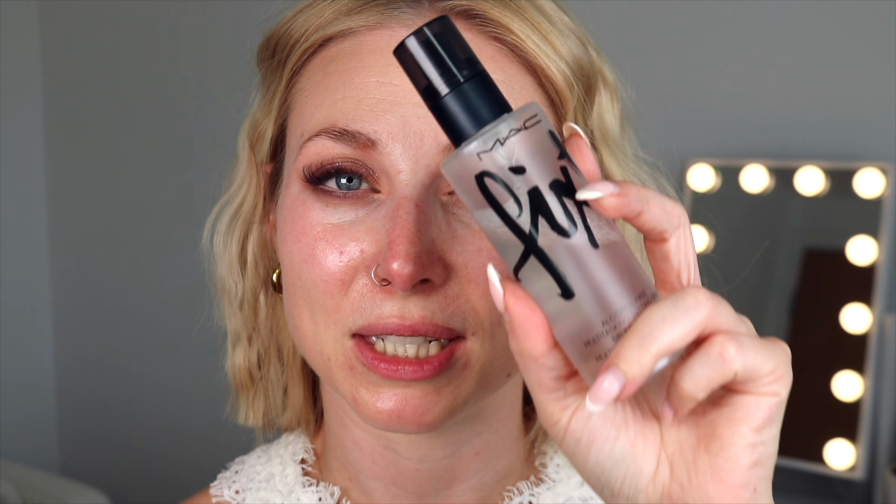Most long wearing foundations work best with a wet base. We want all of our products to melt together really well, so we're going to be using this throughout. It is the key product to making your base makeup last. This is the foundation that I would choose personally on a wedding day. It's got long wearing ingredients in there, so it's going to stay on your skin for longer. It works so well on different skin types.